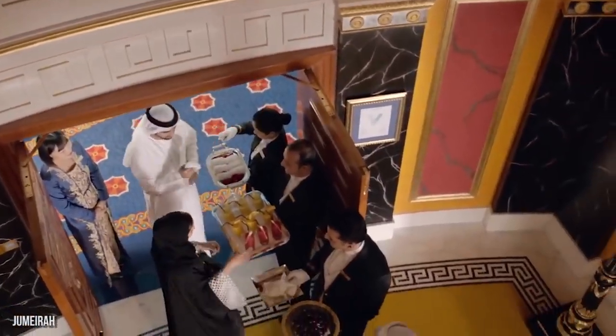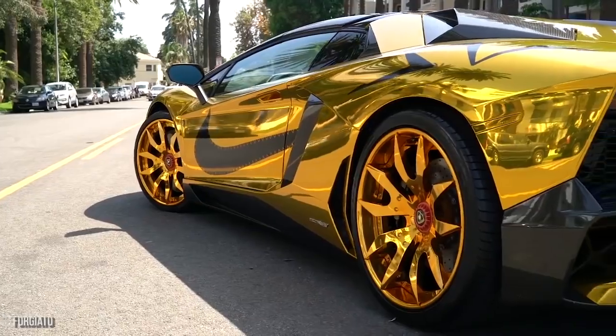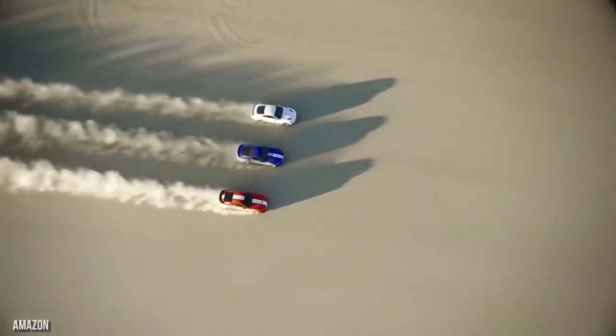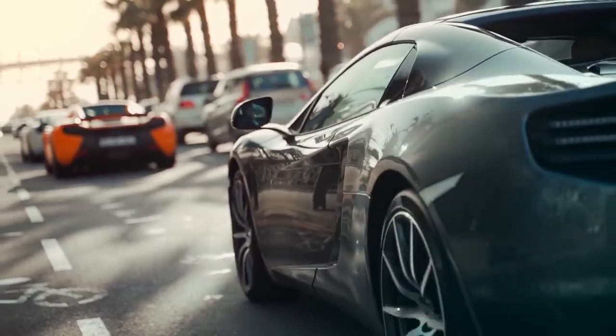A life of luxury means the finest clothes, the most exclusive clubs, and of course, the fastest rides. And you can bet that all of this and more can be found in Dubai. We want to highlight the rather over-the-top, wealthy lifestyle of Dubai in general, using a list of outrageous cars to prove it. After today's video, we're sure you'll say, where else in the world would you find these type of cars?